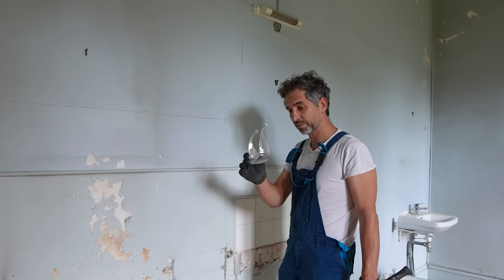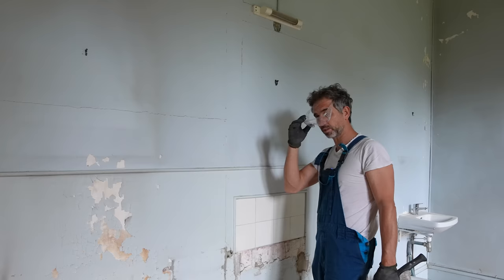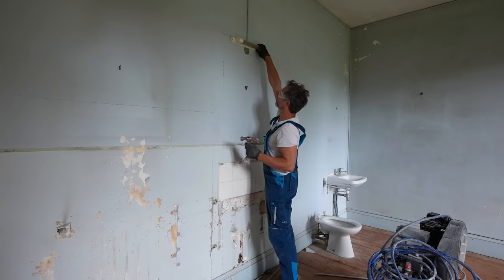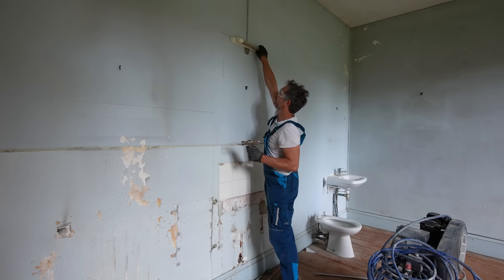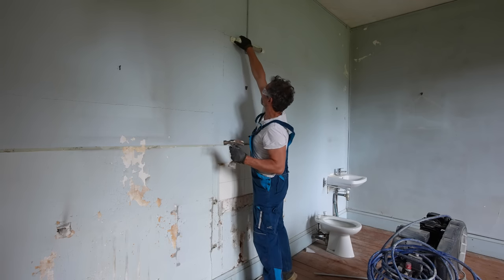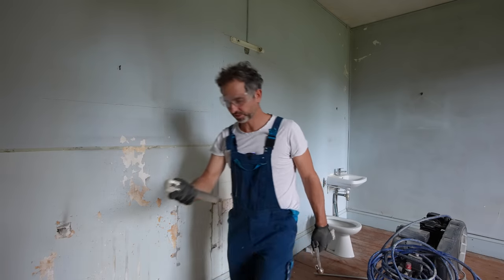I'm also protecting my eyes because it really helps against hundreds of angry comments about health and safety. I don't want glass shattering all over the place. So I carefully remove it without the use of a hammer. No shards.